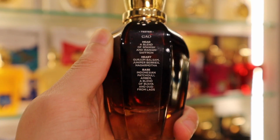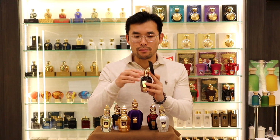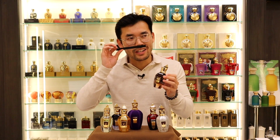You have Indonesian patchouli in the base. It is very rich in amber. So if you are after something that is an oud fragrance with a sweet, dark amber, check out Gao, because Gao is one that's so underrated.